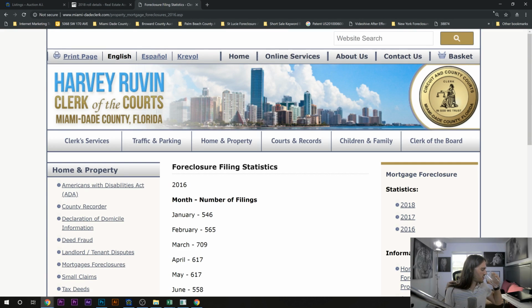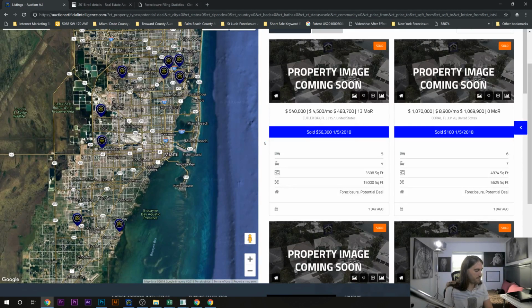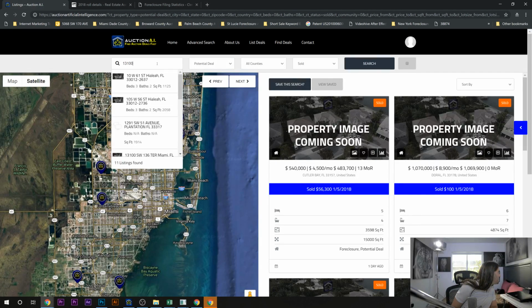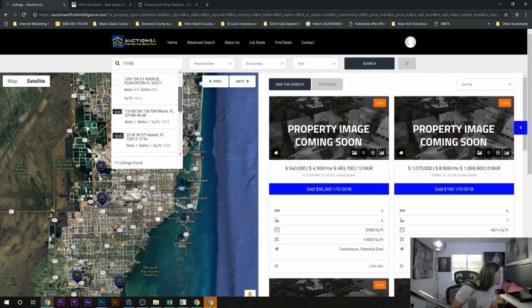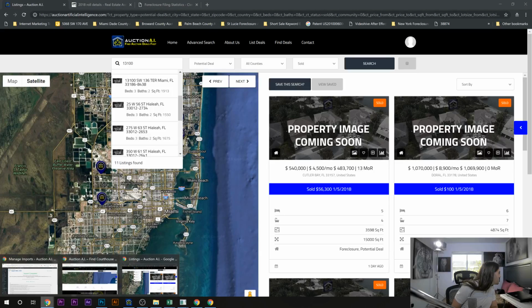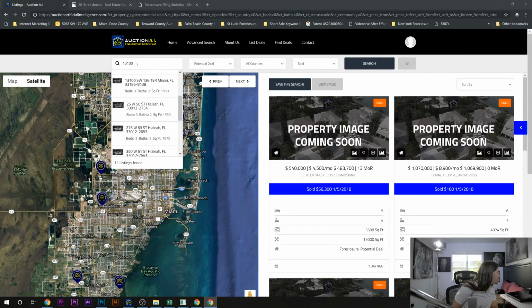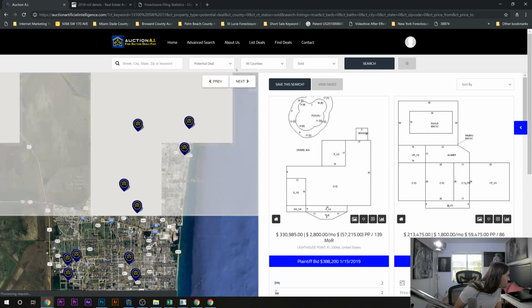So using Auction Artificial Intelligence, I want to see that $5,000 deal. Do we have that in here? Southwest 11th Court. Whoa.